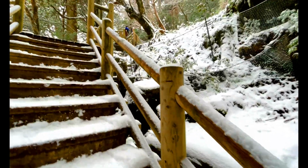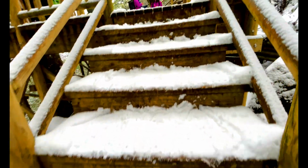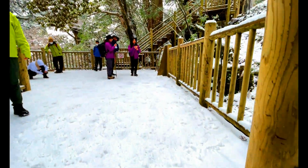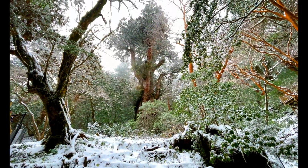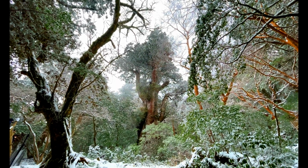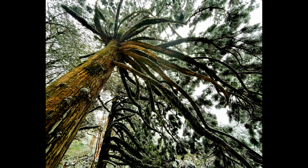The atmosphere of everyone staring at a single tree in silence was something I have never seen before in my life. I fell while climbing these stairs, but that is the magic of Yakusugi. I was climbing without looking at the stairs at all because the Yakusugi cedars were so beautiful, and I fell down spectacularly. I am glad I did not get hurt because I had to walk down the mountain for 6 hours.